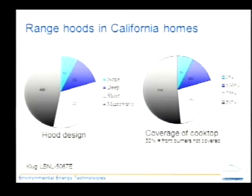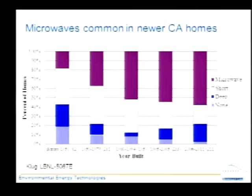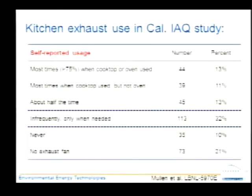What we don't know, though, is how many of those were vented versus recirculating. And then we made our best guess from looking at the pictures of how much coverage there was of the cooktop. And about half of them covered about half, the back burners, which corresponds to the fact that if it's a microwave or the basic hood, it's going to be not covering very well. And then there were some that covered maybe 75%. Very few covered the cooktop entirely. I mentioned we have a pretty good idea that new homes, the most common one going in is the microwave, and older homes is more of a mix. I'm going to skip that slide.